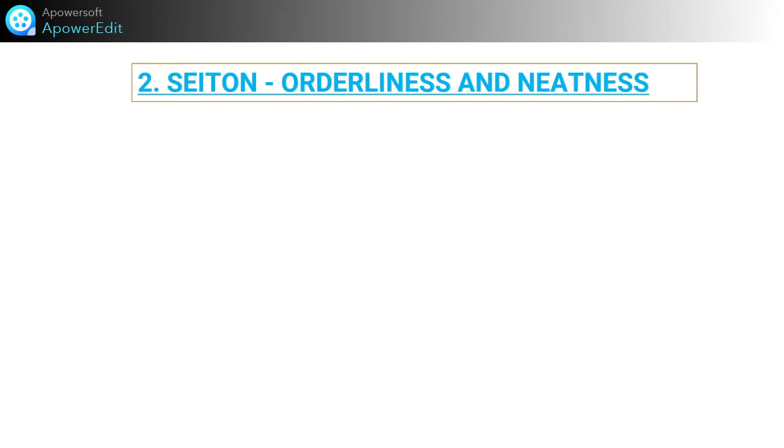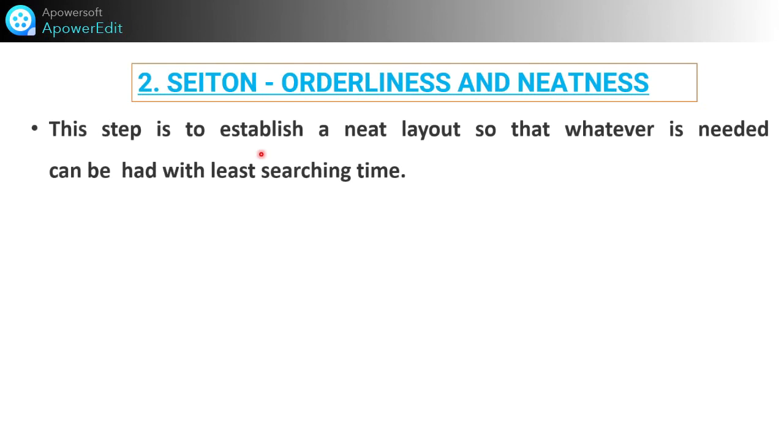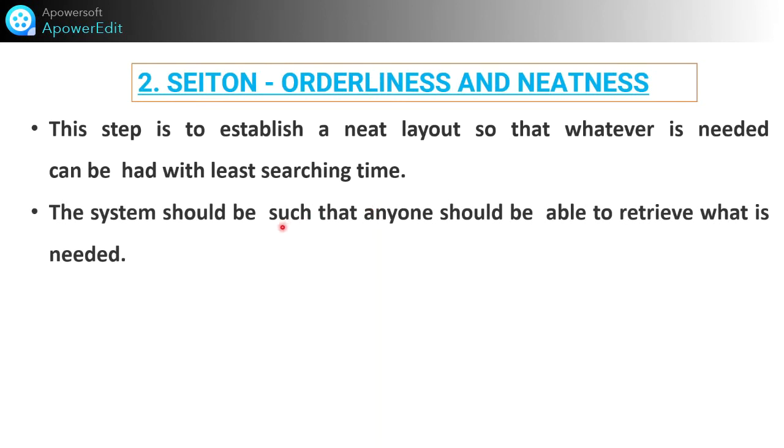This is the second S out of these 5 S. Orderliness, neatness. What is the meaning? What do we have to do in this Seiton? See, this is the step to establish a neat layout so that whatever is needed can be had with least searching time. Within the time you get the information or whatever required tools. The system should be such that anyone should be able to retrieve what is needed.